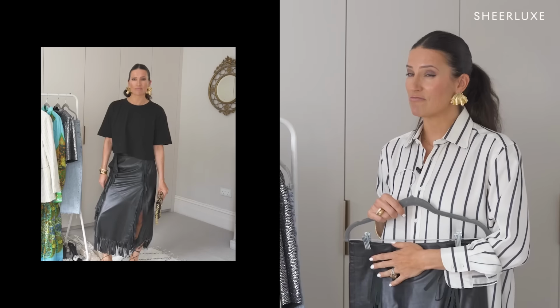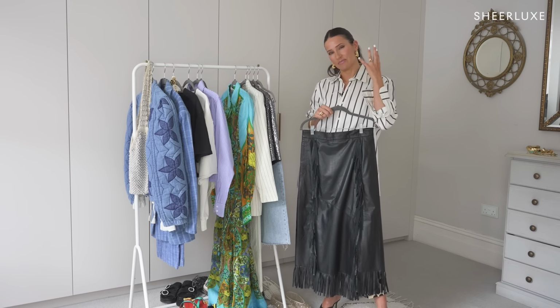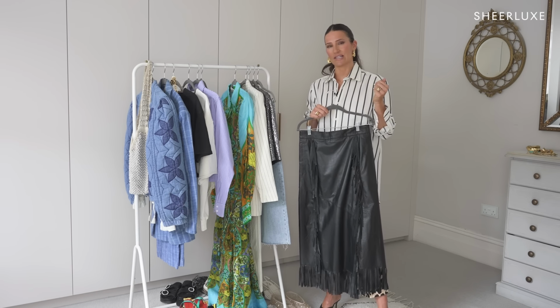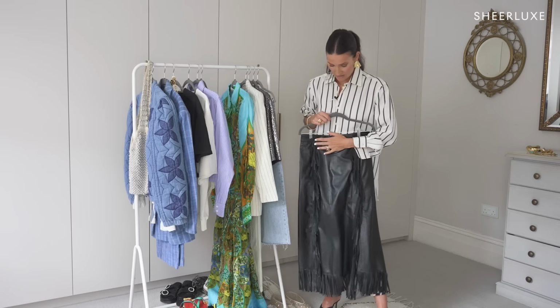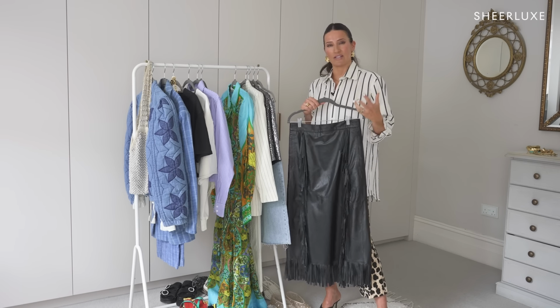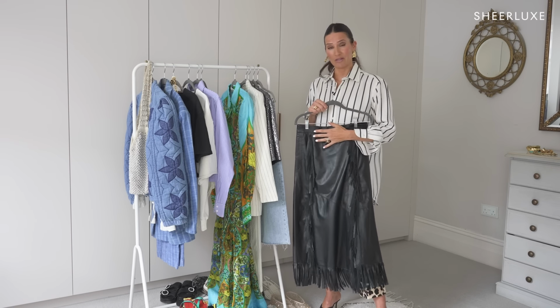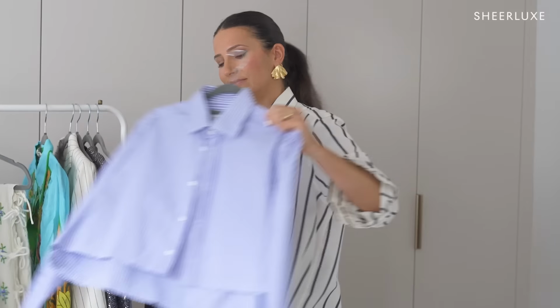I'd probably keep it really simple, wear a black t-shirt, black gladiator sandals or these black mules again, and put some chunky gold accessories with it. It's also made of a really light, quite buttery leather, which moves really beautifully. So don't be scared of leather at this time of year if it's that quite soft, malleable type of leather. Or you could clash it a bit and put it with a kind of striped shirt and really mix things up a bit.